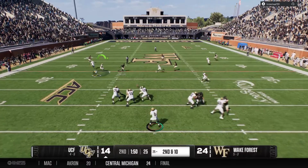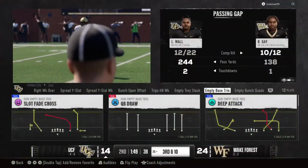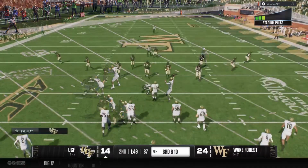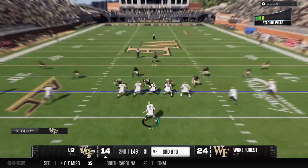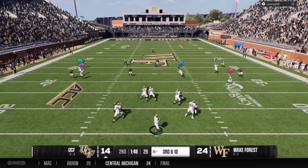Looking to throw, it's Wall. Receiver wasn't ready for the throw, incomplete. Probably the toughest call on the play sheet. 3rd and long, ball's at the 25. From the gun, wants to pass.